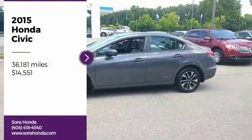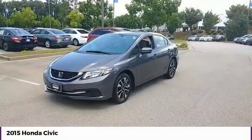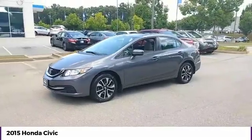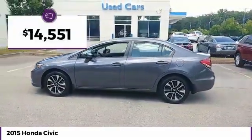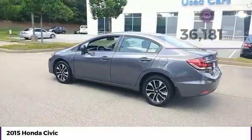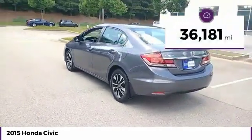Stop by and take a look at the 2015 Honda Civic. Practical, awesome gas mileage, and incredibly reliable, and is priced below $15,000. This vehicle has less than 40,000 miles.